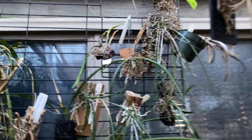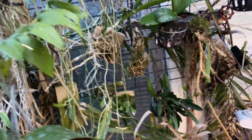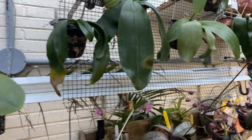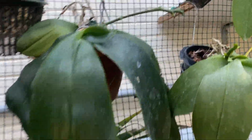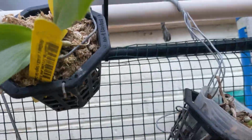These are my Chrysobelas up here, just kind of hanging out, as are some of these here. Really nothing to show. My Phalaenopsis pushing forward. There's spikes. Probably will be showing some buds soon up here.